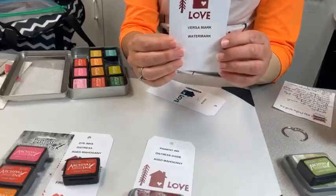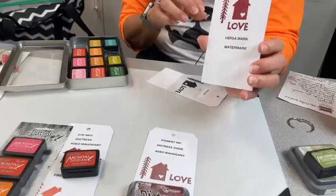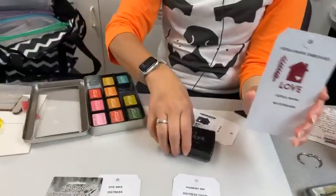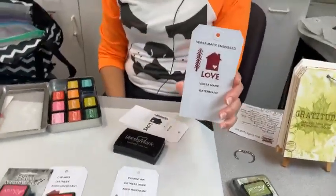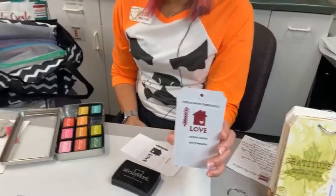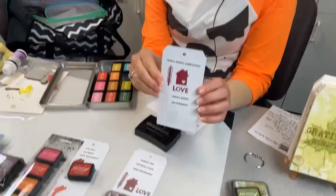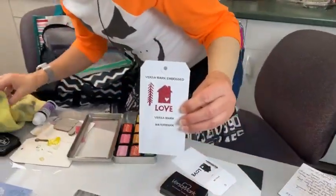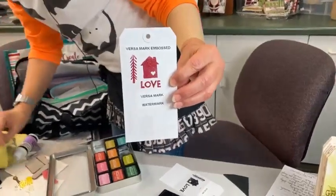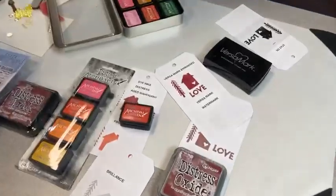All right. So now we have the Versamark ink. And Versamark ink is a water-based ink that acts as a watermark or a resist, and you can use it for embossing. Yeah, we're switching. So if you just wait here a second, I'm going to... You're welcome. And sorry. No, you're fine.